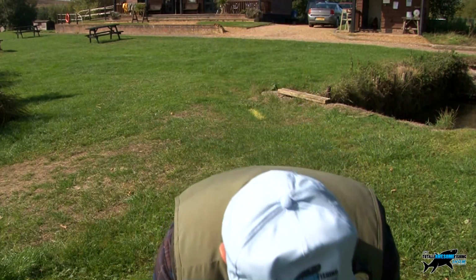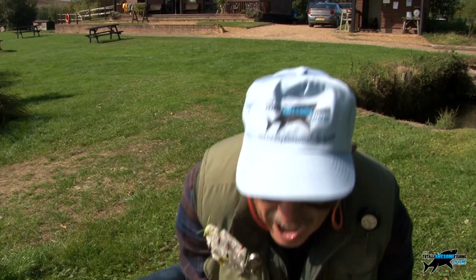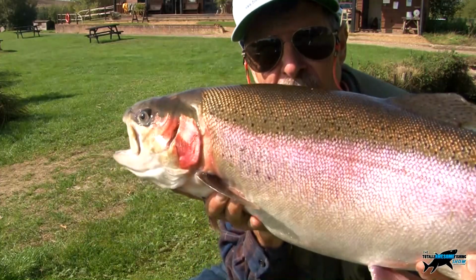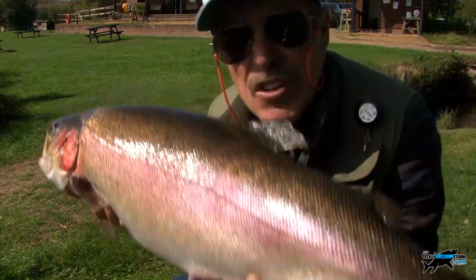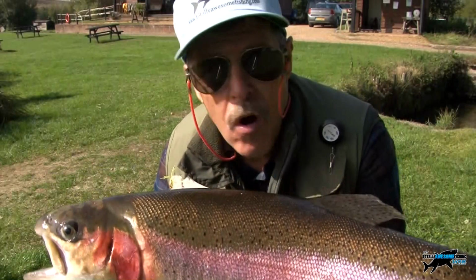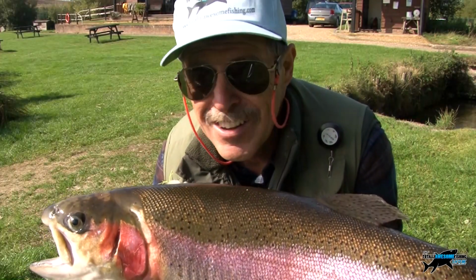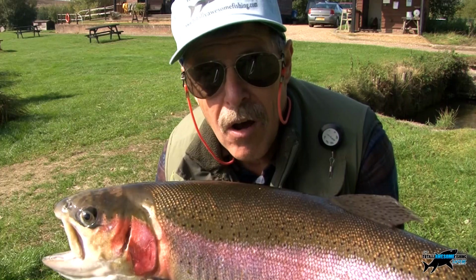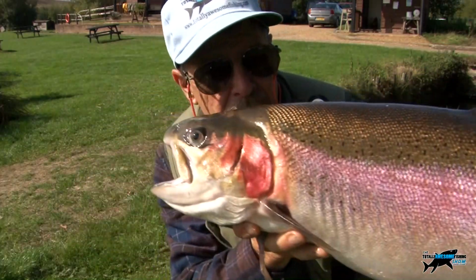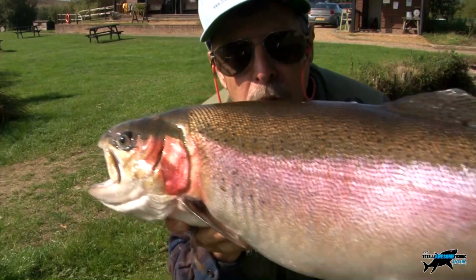It is, I fear, a gargantuan double. Just look at that. That is what you call a proper trout. Well, a proper trout's a wild brown trout from a river in England, or Scotland, or Wales, or a sea trout, or a salmon. All of which this is probably bigger than. So there you go. A monster trout.